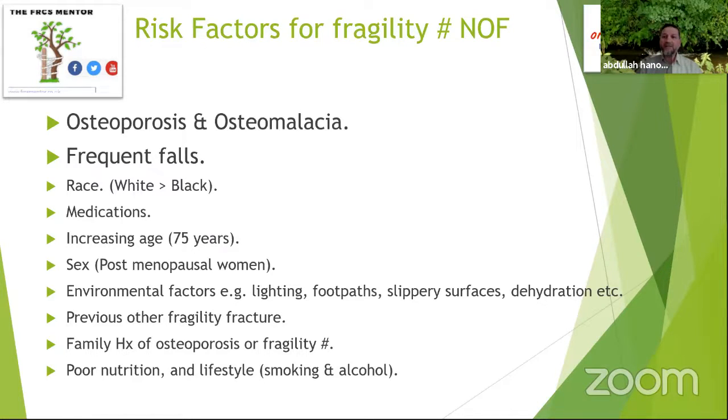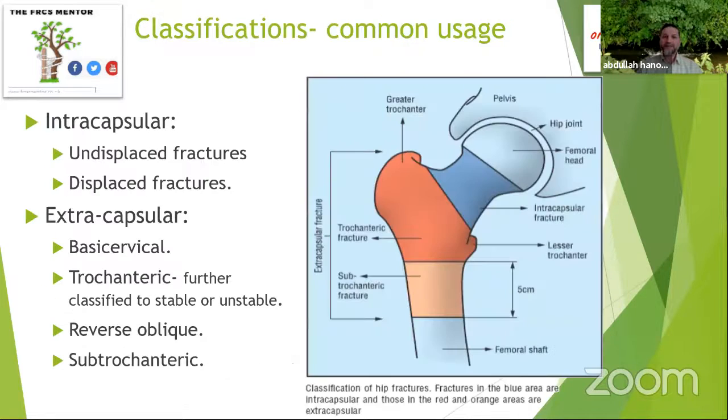There are environmental factors, which include living in poor conditions, and by poor I don't mean poverty, I mean unkempt, like lighting, footpaths, and slippery surfaces. A previous fragility fracture, either in the patient or in the family, is a risk factor for developing one, in addition to poor nutrition.